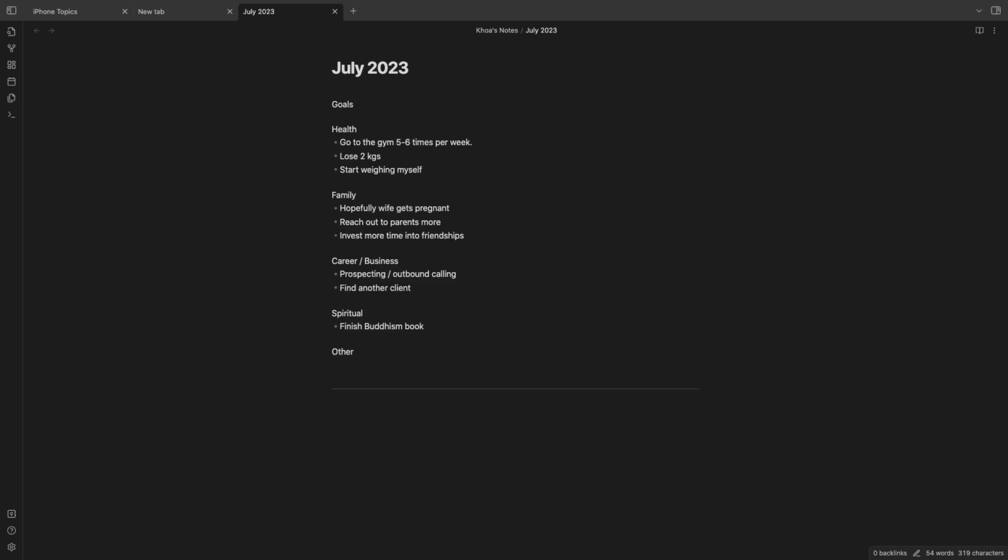Very clean, very simple. So let's say that in your first week, this is what I do. So let's say it's Monday, the first week of July. Then I'll just start writing down things that I'm going to work on. So obviously this week, I need to do my taxes, and then I need to clean the car. Just things that you normally would write on your to-do list.